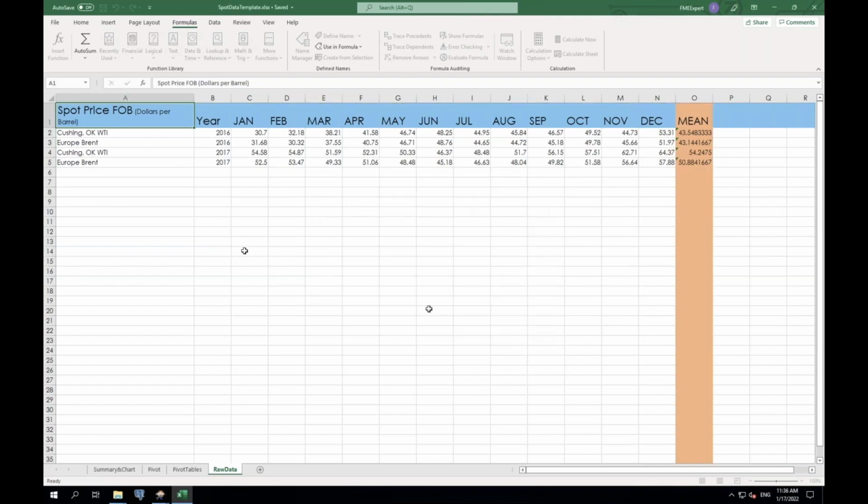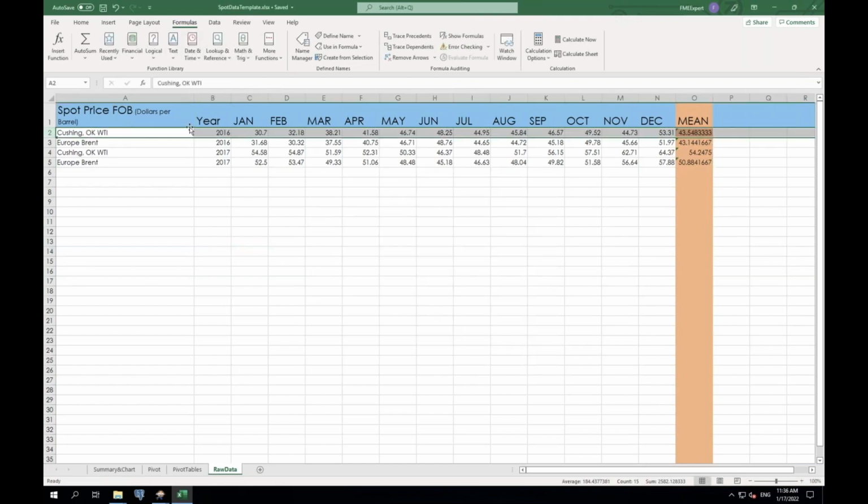A couple things to note is that the data actually starts being written at row 2. And we just have to know that. So when we set up our workspace, that's where we can start writing our data as well.